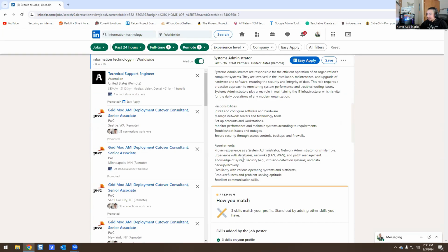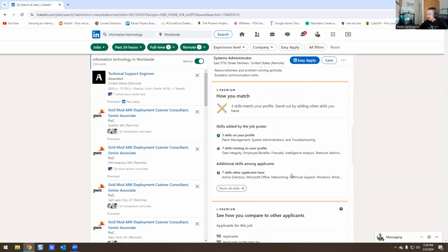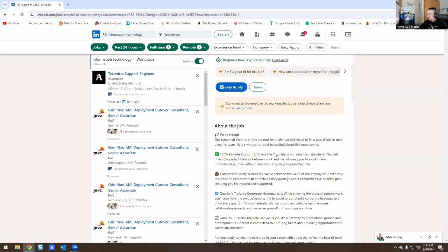So I don't have it. I don't have any. I do have experience with backup and recovery, using Rubrik is what I used before. And then intrusion detection system. So it could be any application, but that's basically what they're using. And then familiarity with various operators.